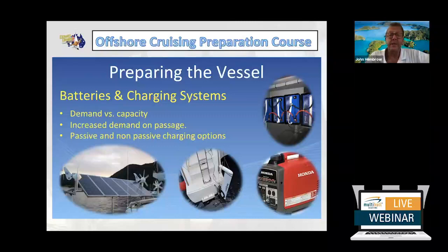And when they start doing their overnight passages and the autopilot's on 24/7 and the chart plotter's on 24/7 and the navigation lights are on 12 hours a day and the computers are being charged and all the other stuff, all of a sudden they find their battery banks not up to it. And now the autopilot starts to fail because it's not got enough voltage to keep it running right, and it just goes on and on.